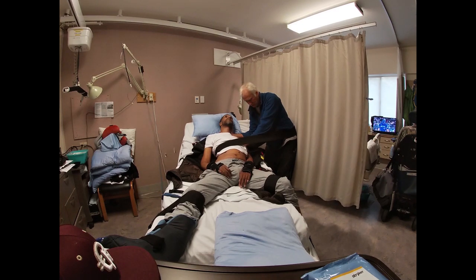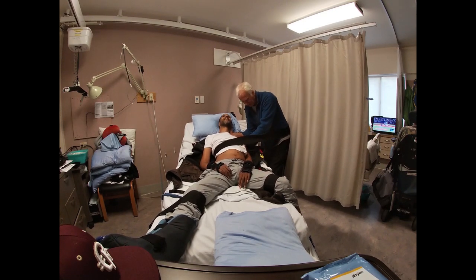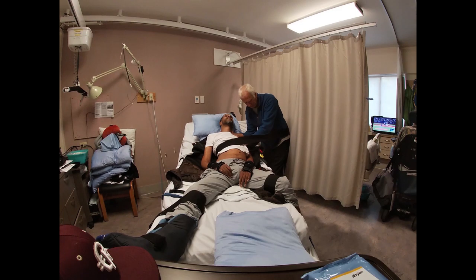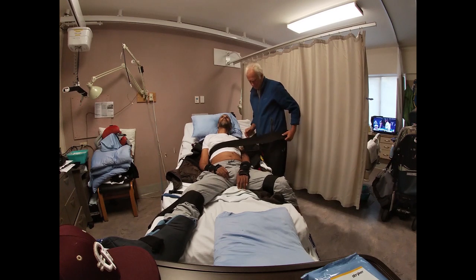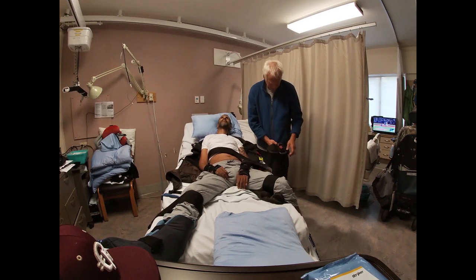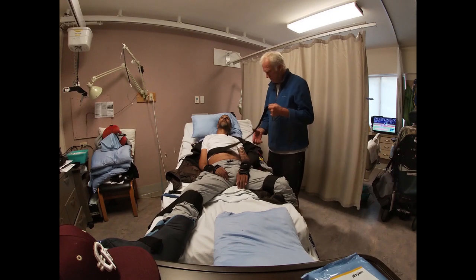You feel a stretch? Oh, you go harder actually. No, but is it stretching? Fine. Yeah? Don't want to break anything. Oh, yes. Couple stretches. Mobility belt.